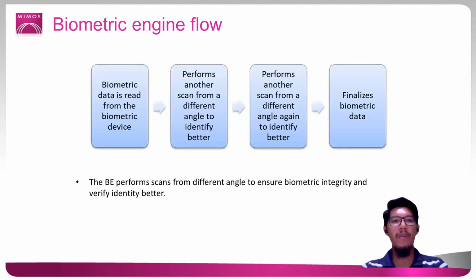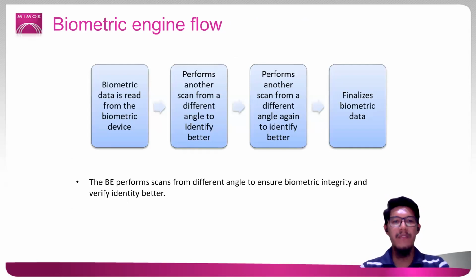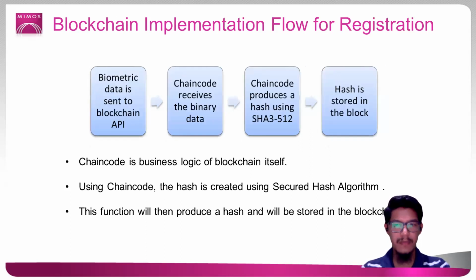Okay, how does the biometric engine flow work? The BE performs scans from different angles to ensure biometric integrity and verify identity better. This is what we have discussed before. The biometric data is read from a biometric device like your iPhone or iPad, and then it performs a scan. The second one performs another scan, and then they finalize it as biometric data.